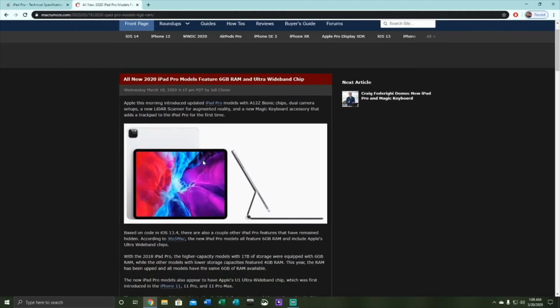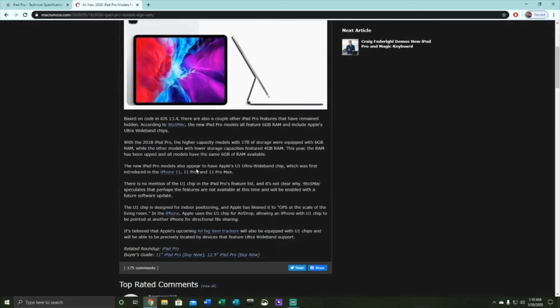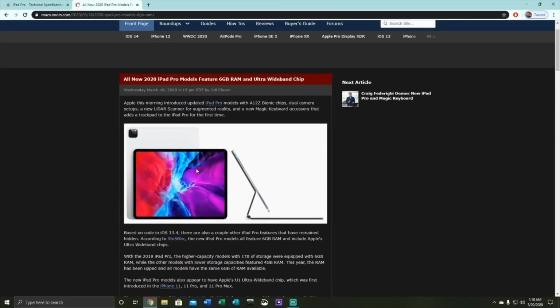The new iPad Pro 2020 models do all have 6 gigs of RAM. In the past, only the 1 terabyte model had the 6 gigs of RAM standard, and all the rest had only 4 gigs of RAM. Well, now they all have 6 gigs standard, which is great. Of course, iPadOS still uses system resources incredibly efficiently, but it's good to have the 6 gigs either way.